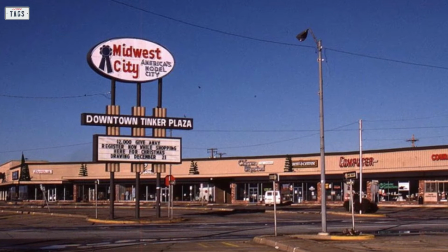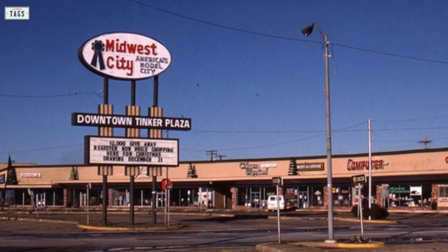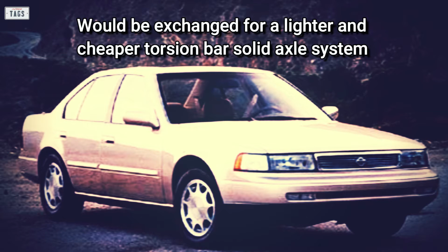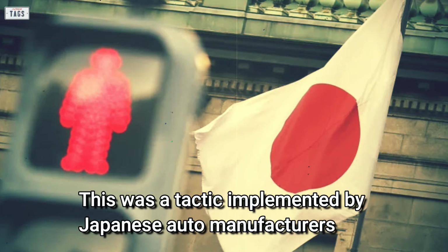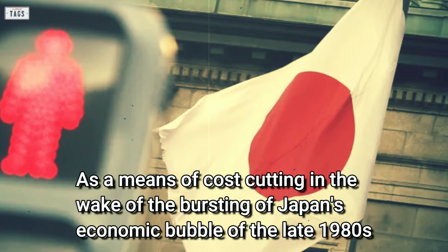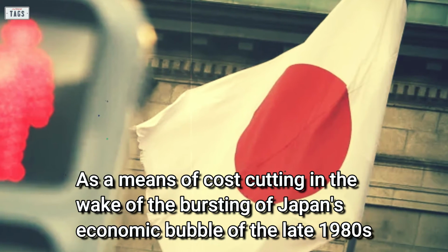1990, the design process of the fourth generation Maxima had gotten underway. Fast forward to spring 1991. During this time, the design for the new sedan was frozen. The independent rear suspension of the third generation sedan would be exchanged for a lighter and cheaper torsion bar solid axle system. This was a tactic implemented by Japanese auto manufacturers as a means of cost cutting in the wake of the bursting of Japan's economic bubble of the late 1980s.